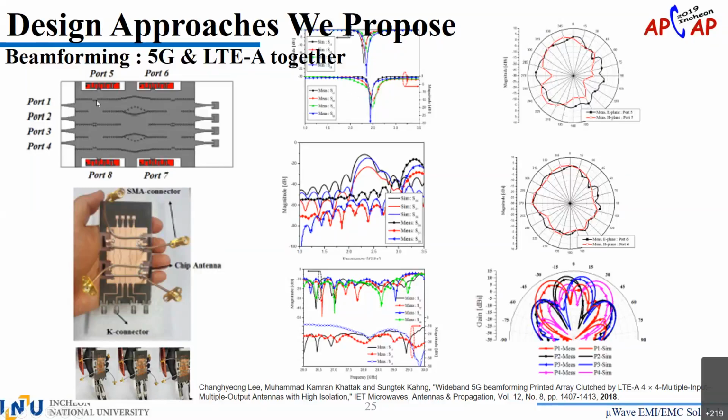But these structures, as you see on the top left, the 28 gigahertz antenna, radiating elements and the feeding network, is quite close to the 4x4 MIMO antenna. So the purpose is to isolate these antennas or decouple the electromagnetic coupling between different structures from corner to corner. And this antenna is very robust, which is not affected or vulnerable to the hand grip.